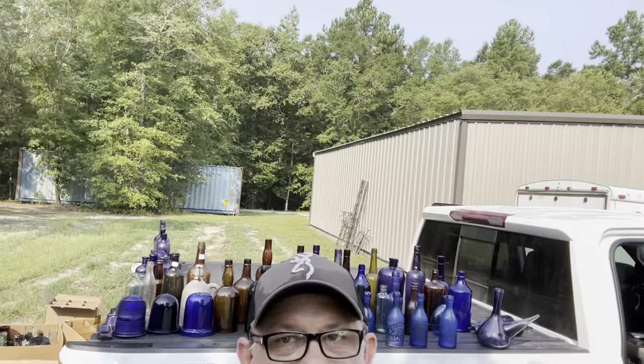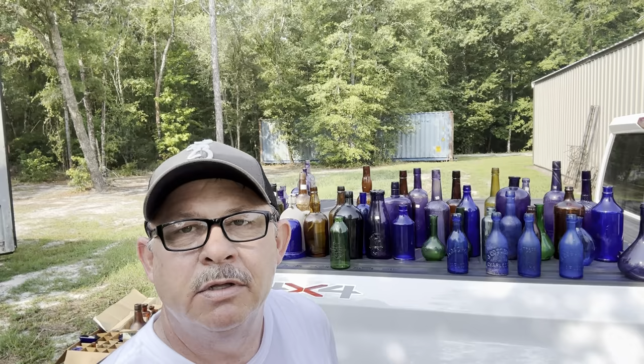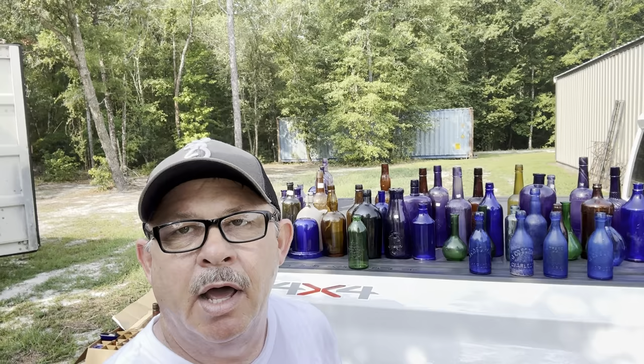But anyhow, let's go take a look and see what all I bought here in this bottle collection. Some pretty neat stuff. A lot of color, a lot of cobalt, and a lot of purple. Starting to unload these bottles. Let's look here and see what all we got.